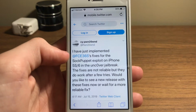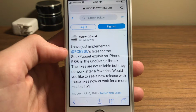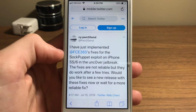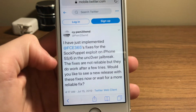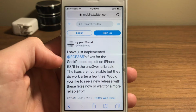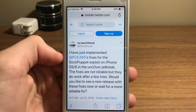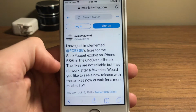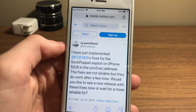Now, what this means, guys, is that essentially the 4K devices now have a sort of fix, so it will still work. As you can see, he said the fixes are not reliable, but they do work after a few tries, meaning they will not work every single try. Some people might get it on the first try. Most people have to try a few times until it works, and eventually it will work. And he's also asking people if they want to just wait for a more reliable fix.